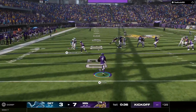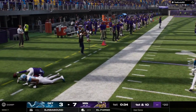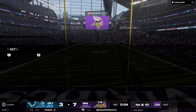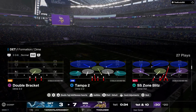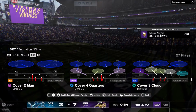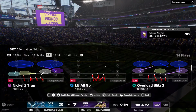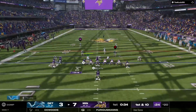To return, it's Brandon Powell. And he'll be out of bounds on the return. And the drive will begin there. The drive begins at the 20. Here's first and 10.